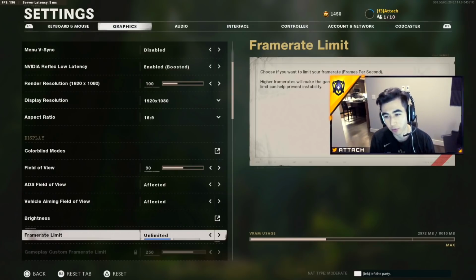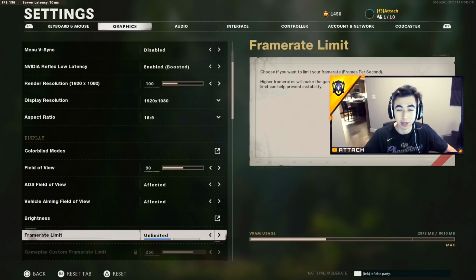Make sure you have your frame rate limit on unlimited, as you see right here. Higher frame rate will make the gameplay feel more fluid. However, setting a custom frame rate limit can help prevent instability. So pretty much what that means is, if you have a setup that's good enough to handle unlimited frames and get the most possible, you want to have it on unlimited. If not, then it might be better to cap it certain ways. But if you do have that good setup, put it on unlimited and you'll get the best quality possible.